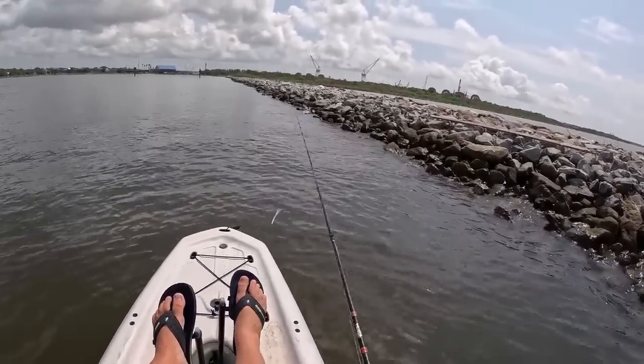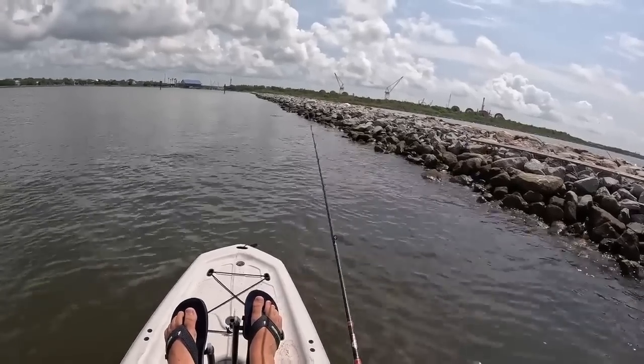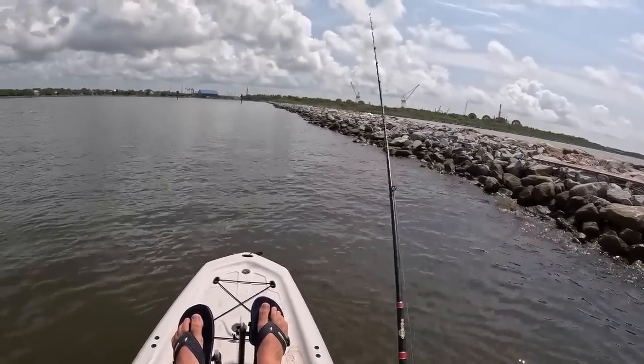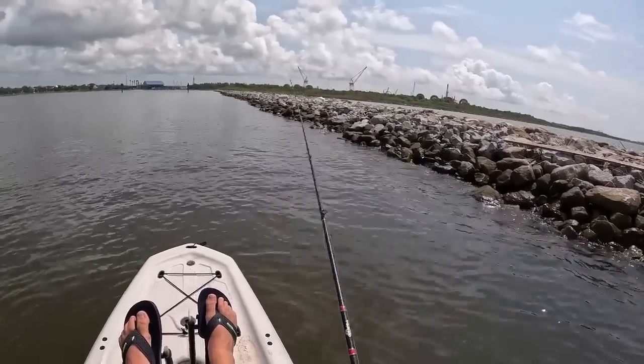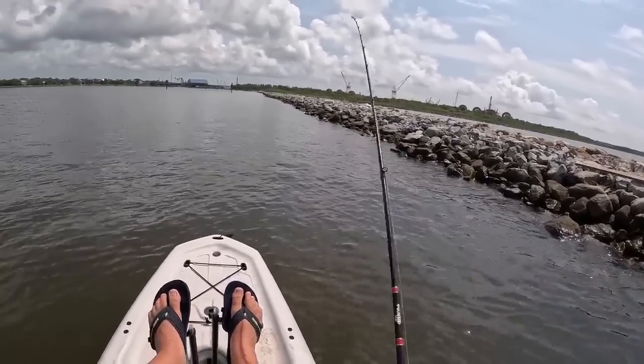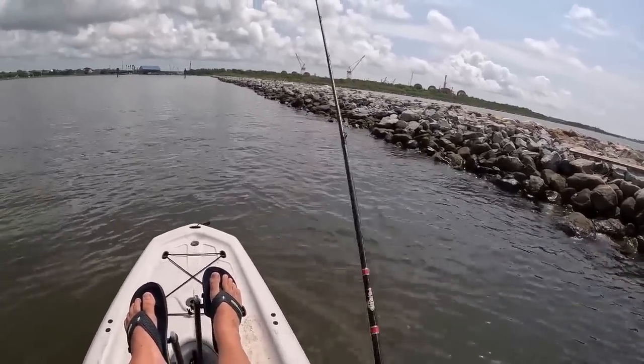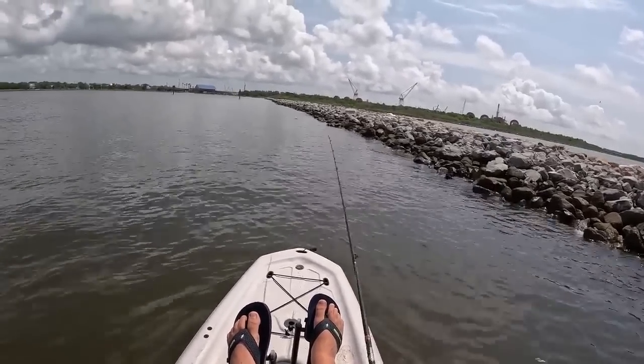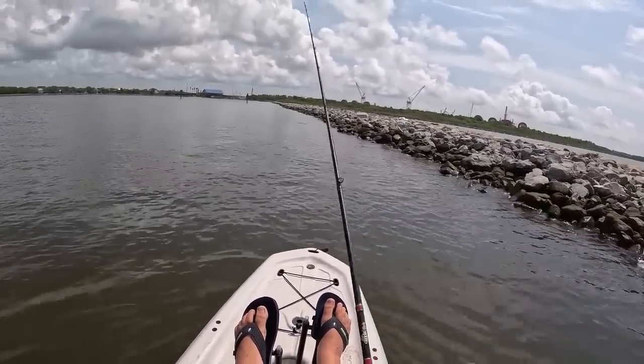So I don't have a whole lot of snags and structure off of what you can see right here, which makes it very efficient. I'm able to throw that lure right in there next to those rocks and bounce it without getting snagged up on every cast. So if y'all are out there looking for rock jetties to fish, if you can find a good clean rock jetty, chances are they're gonna hold a ton of flounder.